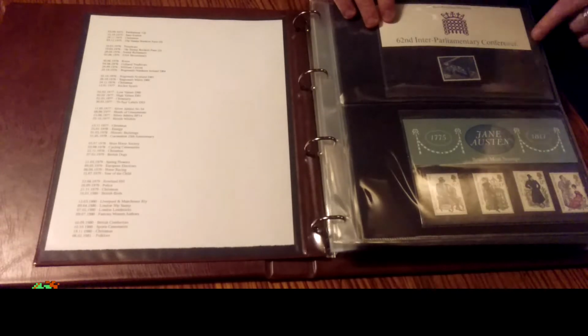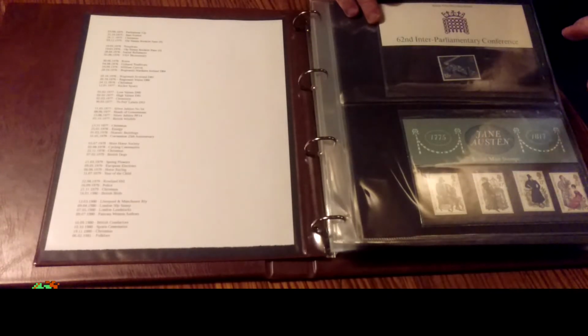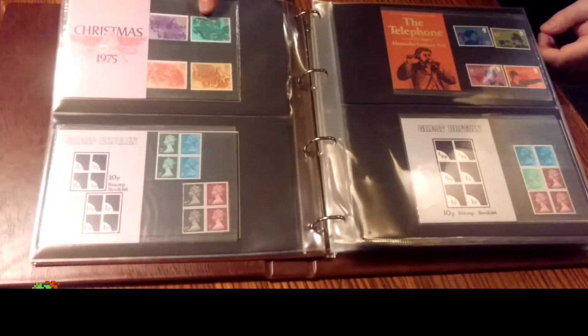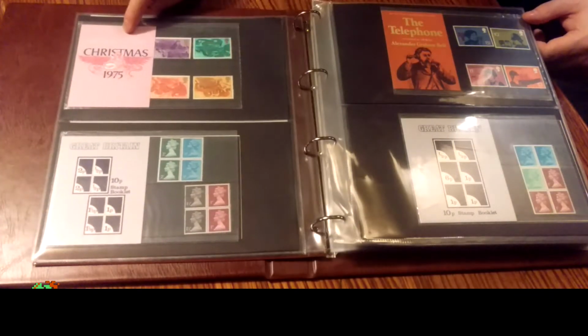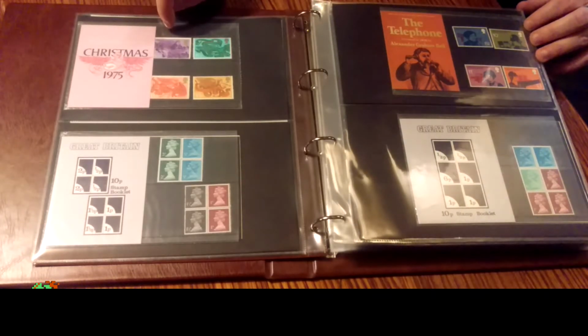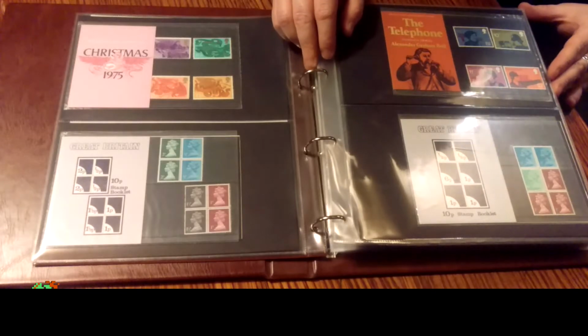As you can see, I think this has been rebagged at some point. The Jane Austen one, I think, has been rebagged at some point. Christmas 1975. Now, that's in the original bag, I'm pretty sure, as most of my 70s ones are.